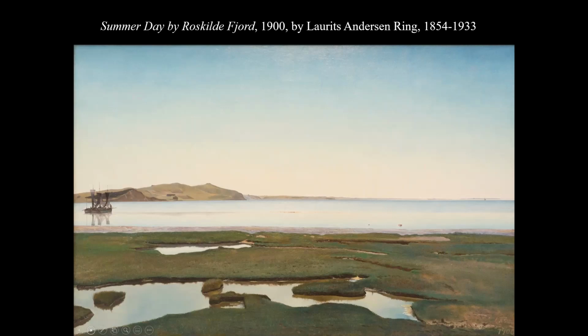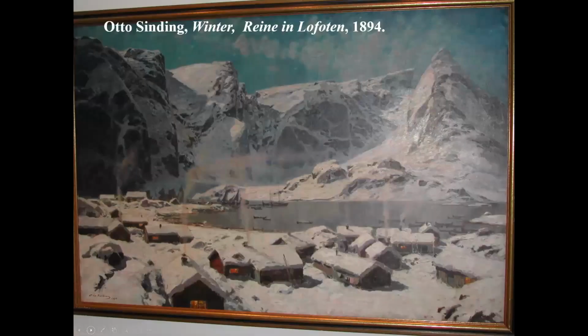So here is the far north. This is the Lofoten Islands.